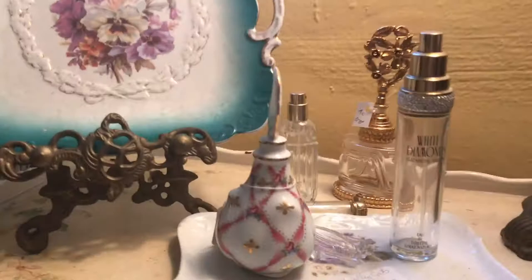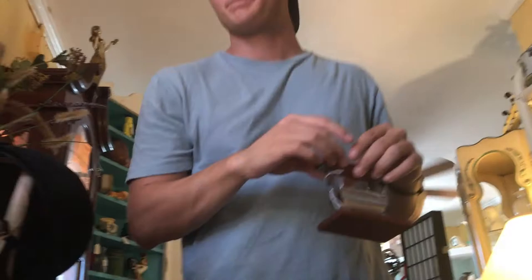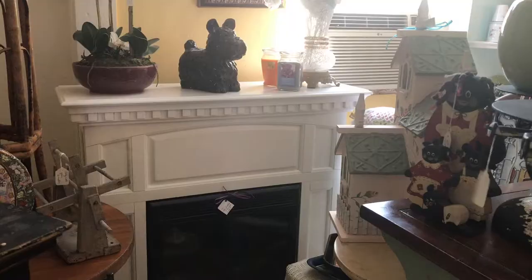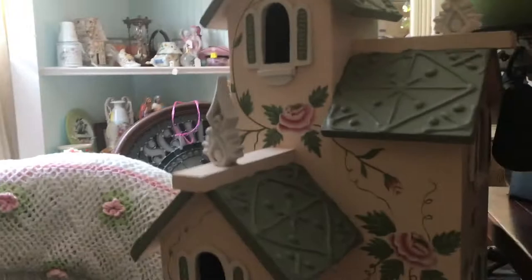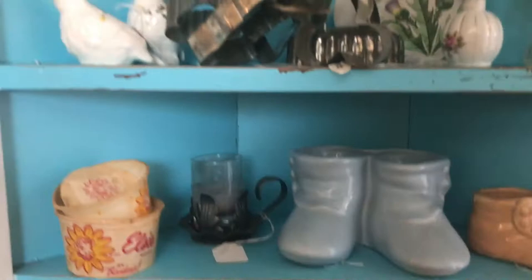You know what you can do too is you can even just paint this. Like white. Yeah. Rough it up. Which I would. It's like a cherry red. I don't like that. I want this fireplace. That is so cute. Oh my gosh. I love vintage shopping. I want this for me and Tanner's apartment.